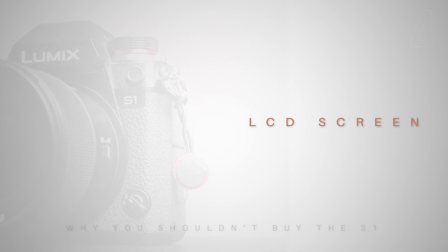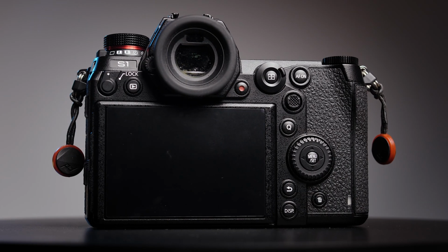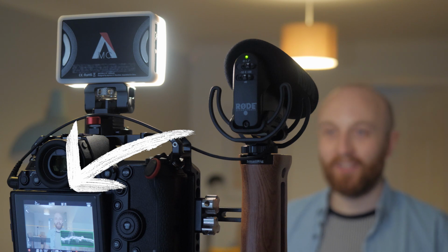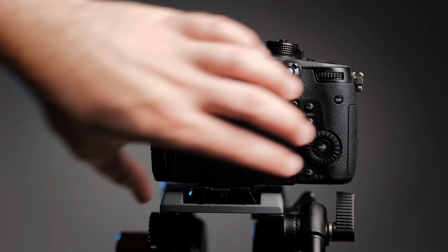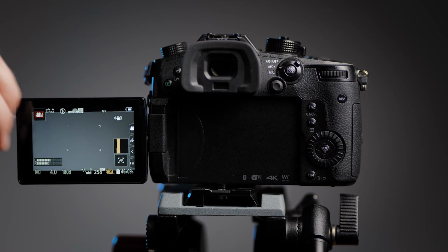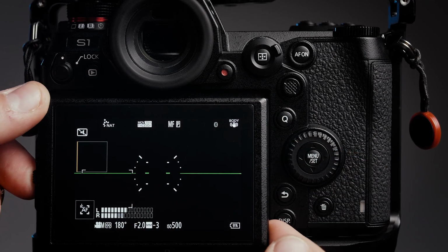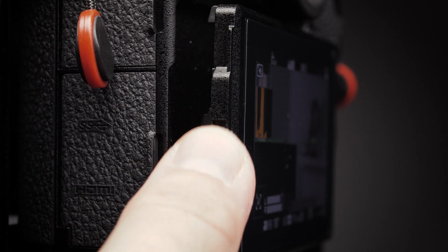The Panasonic S1 is limited to a tiltable LCD screen, which by now we all know isn't necessarily the best type of screen to have if you're a vlogger or someone who constantly wants to check their frame, and especially if they're the ones in front of the camera. A flip out LCD screen is the better option to have. You can bring the screen out, tilt it, and it also flips out on a little bracket for it to face out to the right a little bit. But I personally never use that at all.